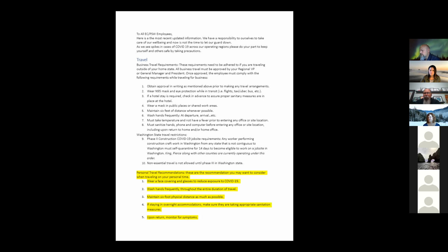If you're going to be doing business travel, there are some other steps here. Again, this document will be shared with you all later today so that you can review it. I did have some questions about travel, so I wanted to make sure that was covered, and it is in our policy too.